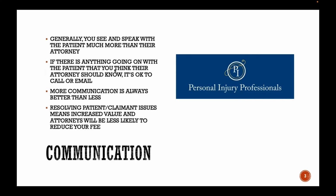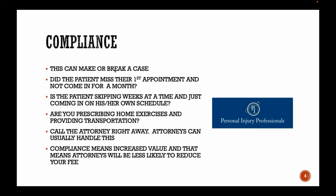So communication is very important because they're so much more likely to disclose things to you that we'll never find out about. More communication is always better than less communication. We've never chastised a chiropractic office for calling us too much, telling us what was going on with a patient. And in resolving any kind of issues like this, it just means increased value to the claim, and attorneys, of course, will be less likely to reduce your fee and more likely to continue referring to you.